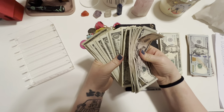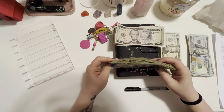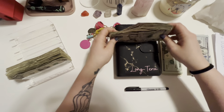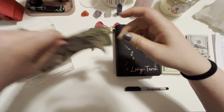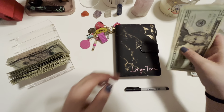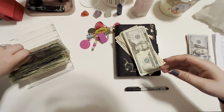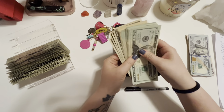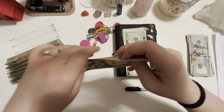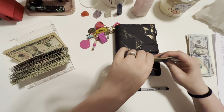$1,606 is what we are stuffing, which is so crazy because I never in my wildest dreams thought that I would be stuffing this big an amount, and it feels amazing. Like, I am so happy to be able to stuff this money in my challenges and my sinking funds. And I am so grateful that my mind has let me be responsible for once in my life.